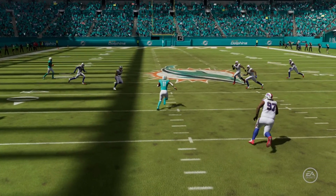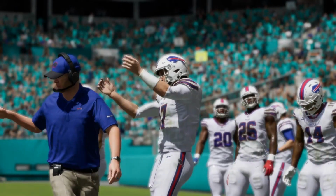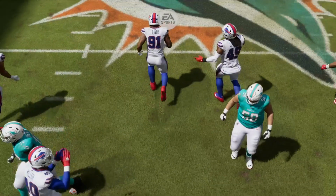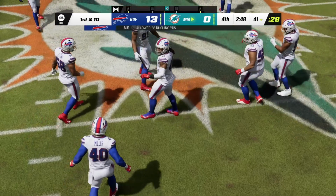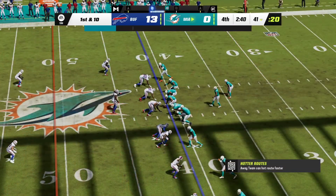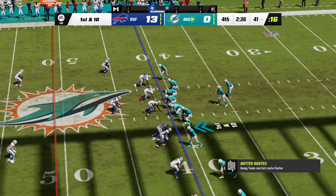Down a couple of scores. There's still time, all right? It's not like they're totally out of it, but they have to score quickly, and they're going to need some big-time plays, chunk plays, explosive plays. They need yardage on each snap. One play has him up past the 40 already, and another first and 10.